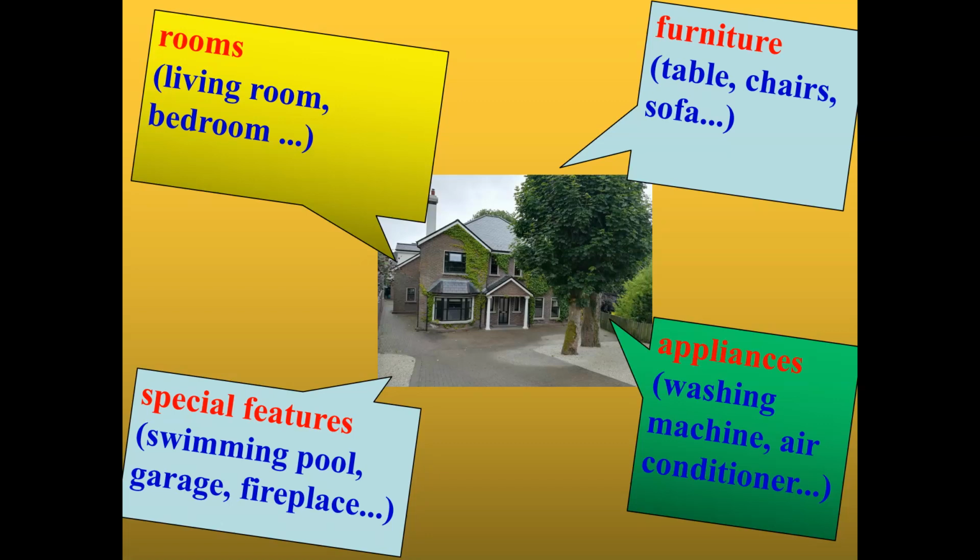To describe your house, you can say one room, for example, living room, bedroom, bathroom, dining room, kitchen. About furniture, you can say about table. About features, you can say swimming pool, garage, fireplace, etc. Okay, let's describe your house.